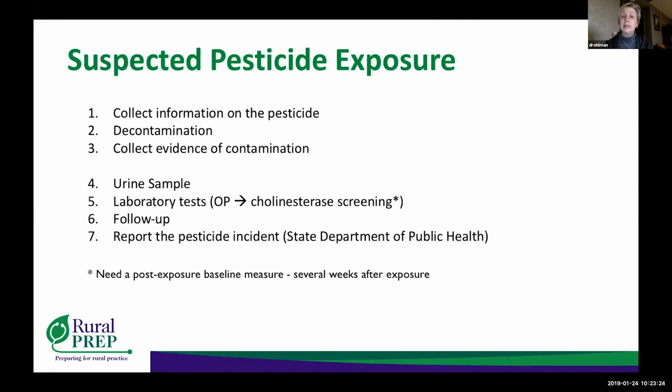So if somebody comes in and they think that they might be exposed to a pesticide, maybe it's a child who's got a wet shirt and was found in the garage with an empty pesticide container, maybe it's a worker who was doing something and there was drift, maybe it's somebody who lives in a rural community and they did the air blast spraying. There's a couple of steps that it's recommended you take. First of all, get any information you can on the pesticide. Knowing what is being applied is really important.